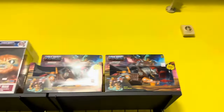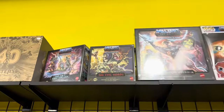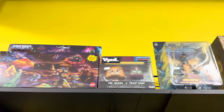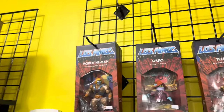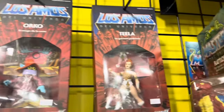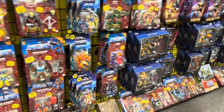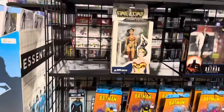Let's see what they got up top here. Stridors. I ain't even gonna talk about Stridor. Got that Sorcerer up there for $80. Not Robot He-Man. Super Sevens. All right, so just a quick look at the Motus. Let's keep it moving.